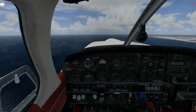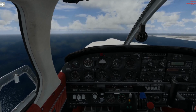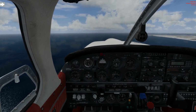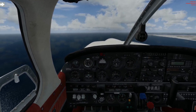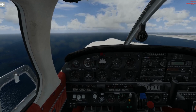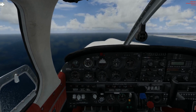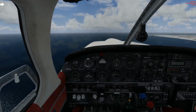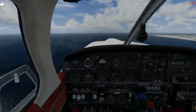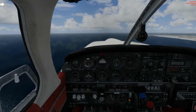There we go, we will maintain 4,500, and our power settings for today will be 23 inches of manifold pressure with a fuel flow of around 10, and our props to 2,200. There we go, all set. And the autopilot will bring us right to Sandy Point VOR for our landing at Block Island State.